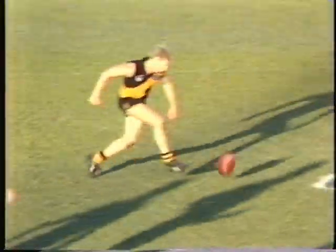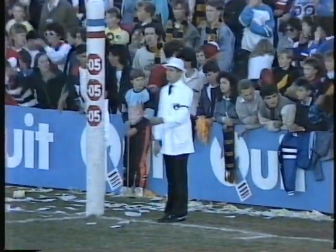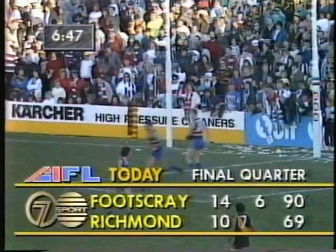Nichols to Knights. Atkins bearing down. Knights hand passes to his own advantage. He runs inside 50. He goes long. It's going to bounce through. It hit the post. They desperately needed a goal there.